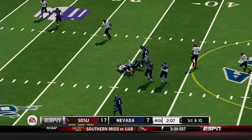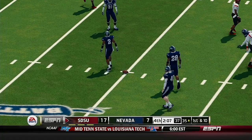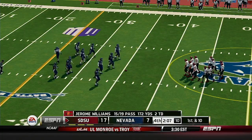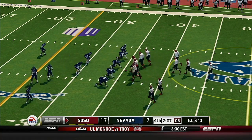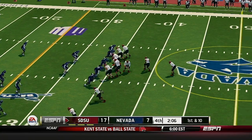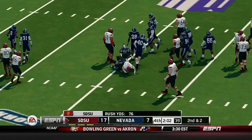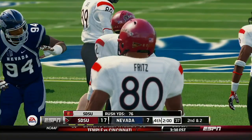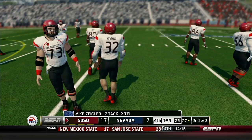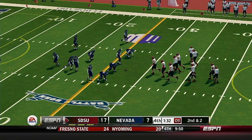Complete. He's got room. And he's taken down around the 35-yard line. Yeah, they're living on the edge here a little bit, but, you know, they're converting when they have to. 10th play of the drive. Makes it to the 27. That's good for a gain of 8 yards. That makes it second and two.